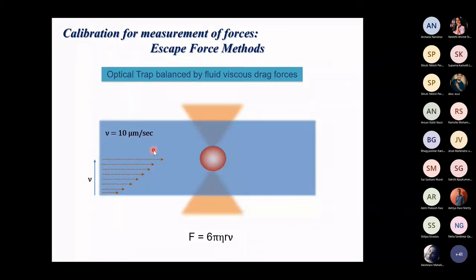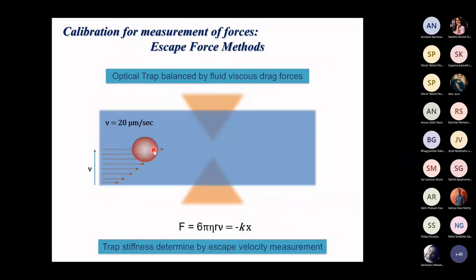Now let us see what happens if I increase the speed. If I increase the speed, then it will vigorously oscillate there. Okay. See, it is vigorously oscillating because the viscous force is acting when it is placed here and the fluid is moving in this way. So it is trying to move away, and the viscous force is basically pushing it away, okay? And this F, that viscous force, is then balancing that. That's why, due to Brownian movement, it is getting pushed off, okay?